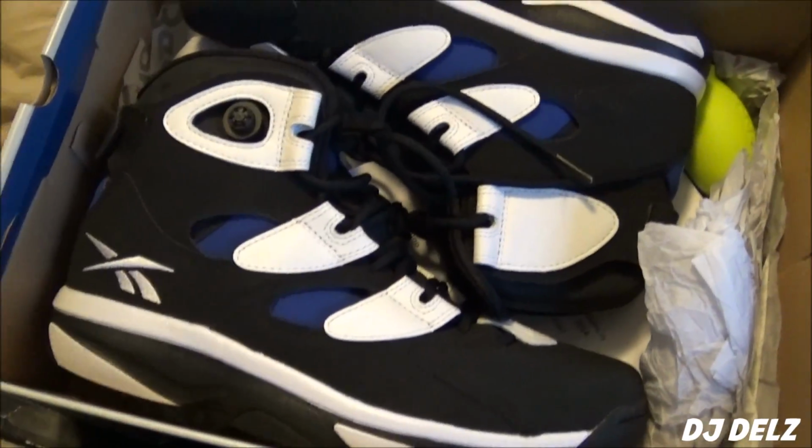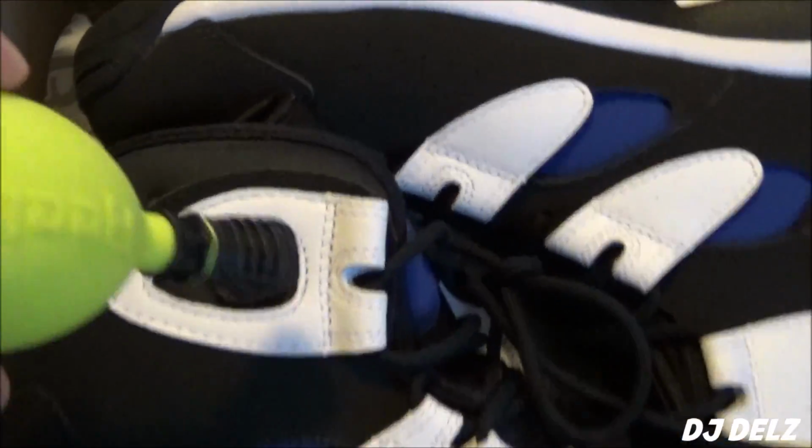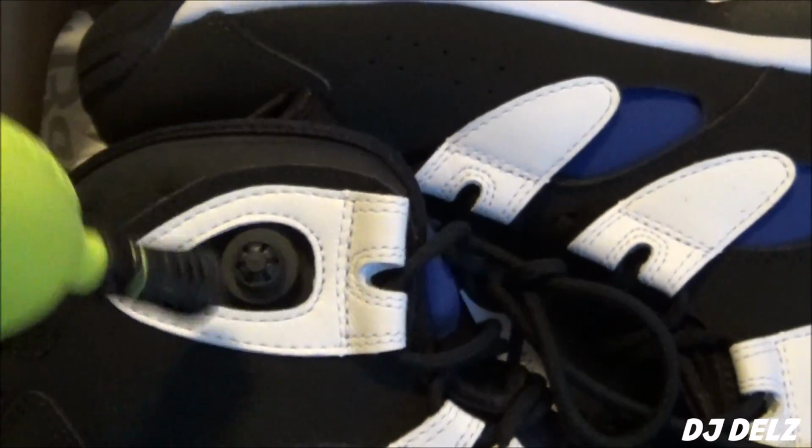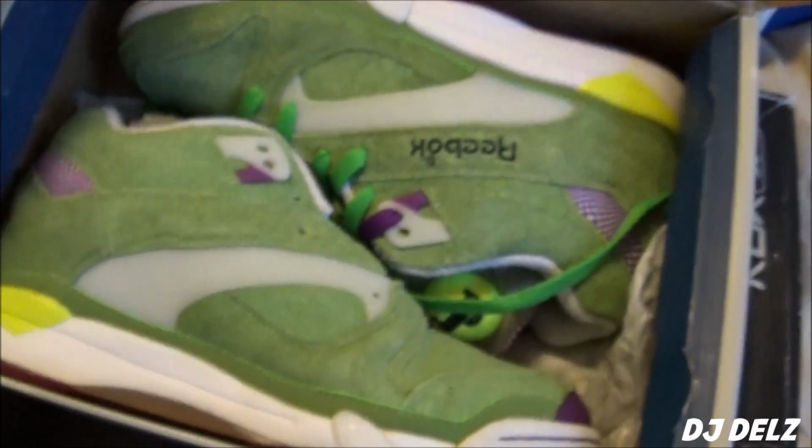I'll show you one right now, actually. Here's these. Gotta love these. Got that pump right there. Goes like that. Bang, bang, bang. Fresh colorway. And some more pumps. Pack of shoes.